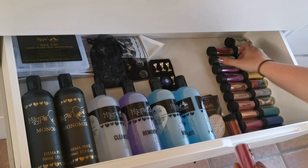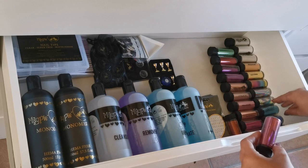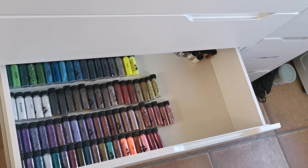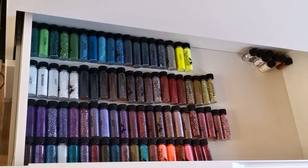Why is there a green over there? Oh, okay, I've run out of space. Makes sense. So that's the foils and everything else done. So I'm now gonna time lapse doing the glitter drawer, because as you can see it's looking quite empty, and now I need to fit in all of those new glitters and everything else. So yeah, I'm gonna get straight into it.